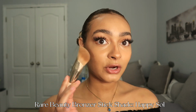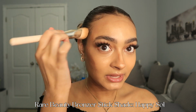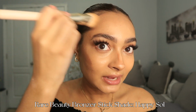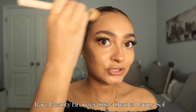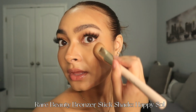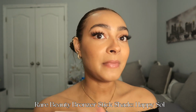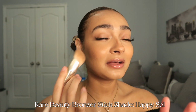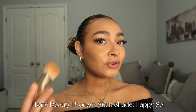I'm gonna take the Rare Beauty foundation brush and we're just gonna blend that into the skin. Look how easy that is blending. I freaking love this formula. Like, it's so creamy. And I love the finish, like a matte natural finish. And that is so good because I freaking love bronzers that aren't overly glowy.